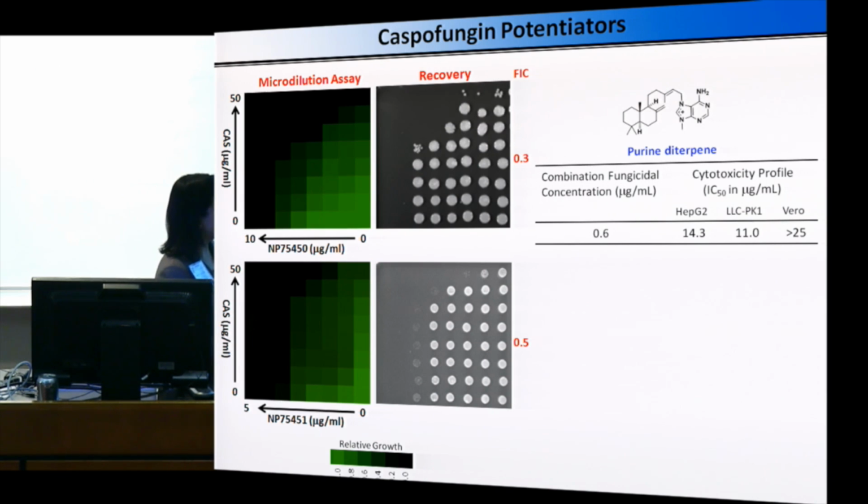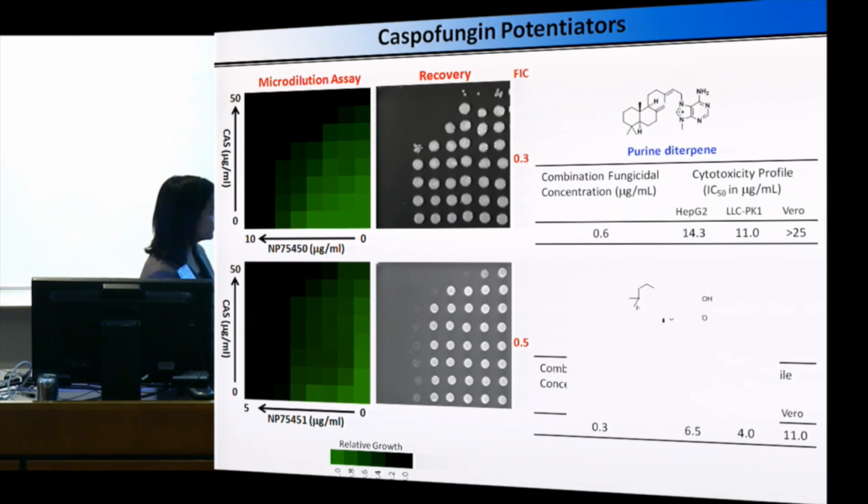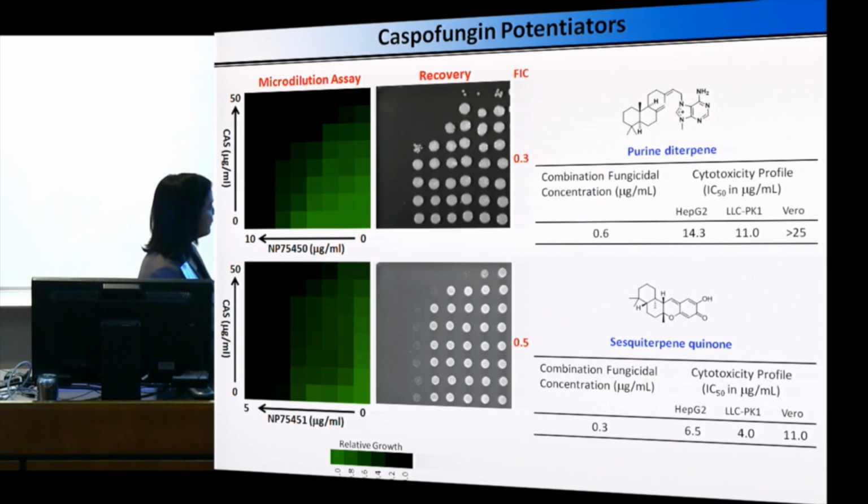NP75450 is a purine diterpene. This was isolated from a marine sponge, good selectivity index. NP75451 is a sesquiterpene quinone, also isolated from a marine sponge, and good selectivity index.